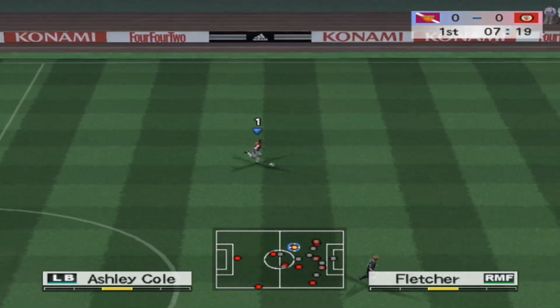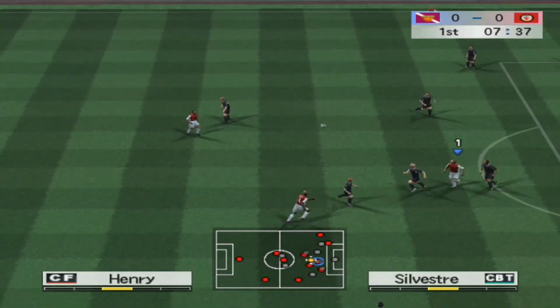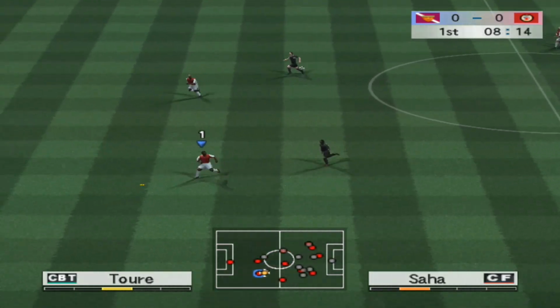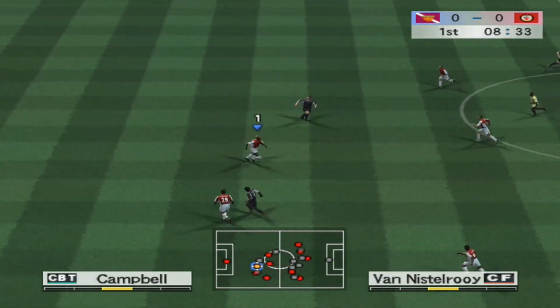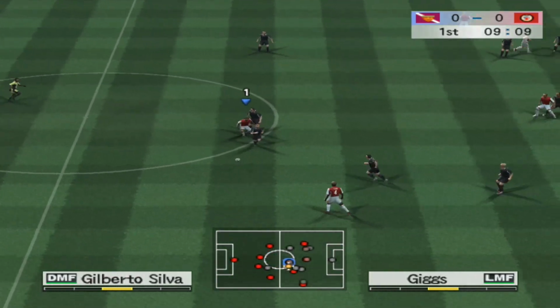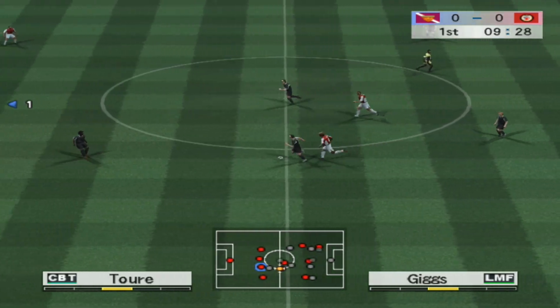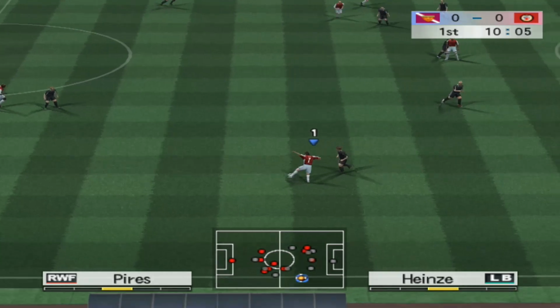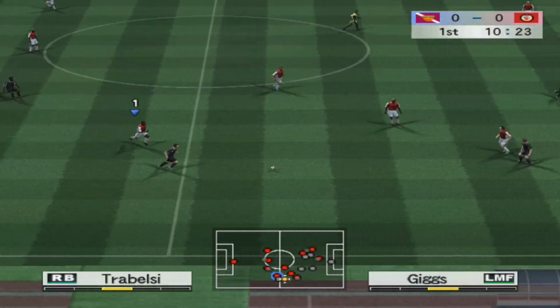Ashley Cole. He's off on the long run. Bumps it long. Campbell. Gilberto Silva. Remarkable run. McKean just to keep possession. Thumps it forward.